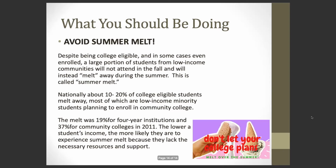And lastly, there's a phenomenon out there called summer melt. And this is something that happens a lot of times with low-income students or first-gen students, where they've gone through this process, they've made their final decision, and then over the summer, for some reason, they get cold feet and they start to melt away. And so that's why it's called summer melt. They were planning to enroll in college and now they're not. There's a melt for four-year institutions and for community colleges.